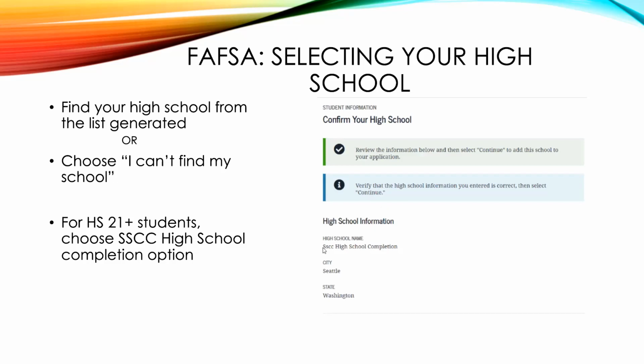If you are a high school 21+ student at South Seattle College, you will choose the option shown here, which is the South Seattle College high school completion, South Seattle Community College high school completion, in the city of Seattle and the state of Washington.